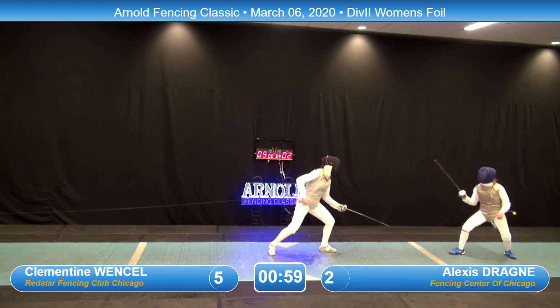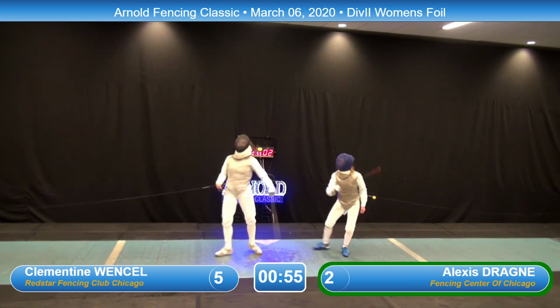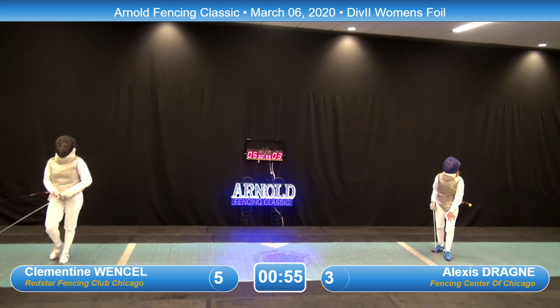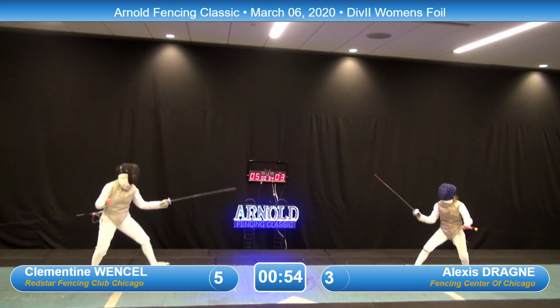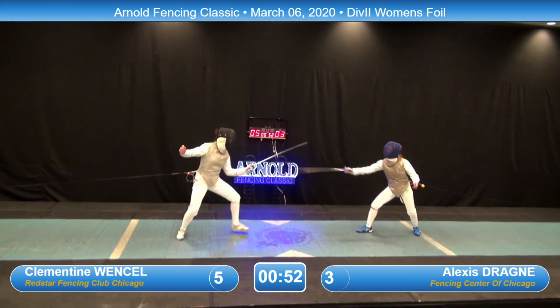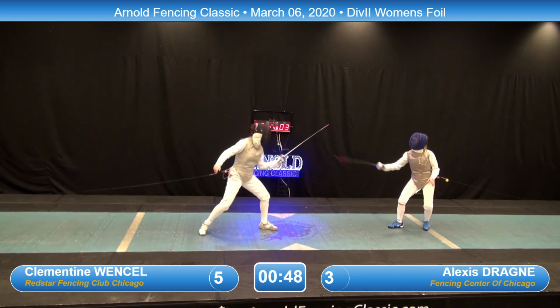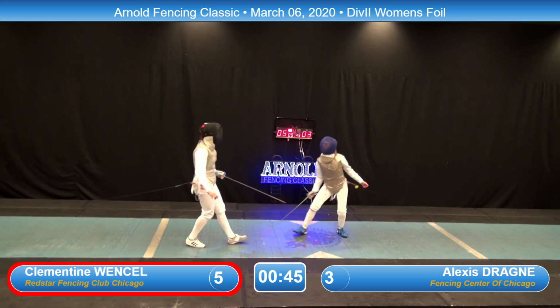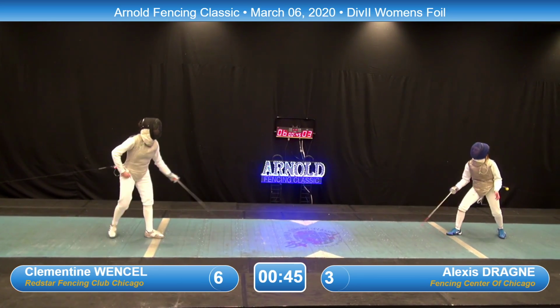Wetzel feeling confident coming forward, trying a little offensive action. She can do that with the lead she has, and there she tries it. She doesn't hit, and Miss Dragny takes over the fencing time and hits her with that attack under the arm. Let's see if Dragny tries the same thing, to draw Wetzel forward, get her to stop, and then when she's a little closer, tries to hit her under the arm. She tried it, but she prepped too much, and the counterattack arrives. Back to a 3-touch lead.